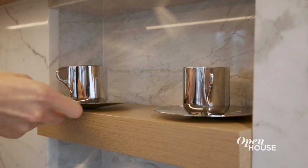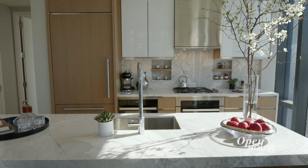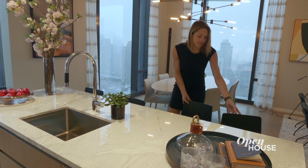And let me show you where you're going to prepare your gourmet feast. This custom kitchen is designed by Jeffrey Beers International and has everything you need to prepare that swank dinner party or take credit for delivery from your local NoMad favorite.